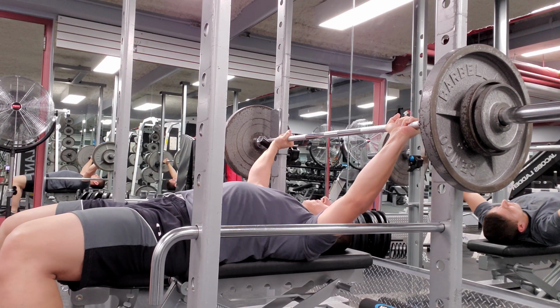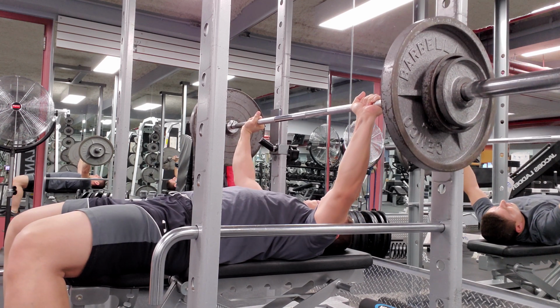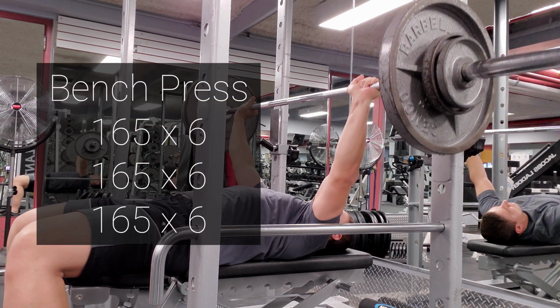On that note, speaking of my chest, let's go ahead and take you along for my push workout. I'm going to kind of commentate over the push workout a little bit and go from there. So first we start off with my bench press. Obviously I pyramid up to my working sets for 6 reps at 3 sets.